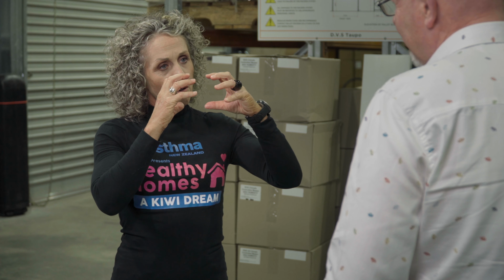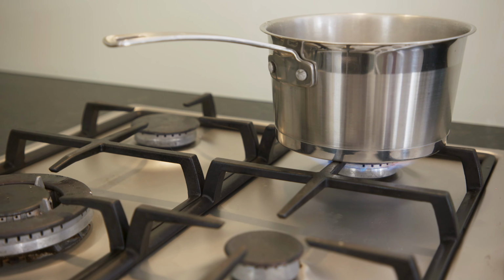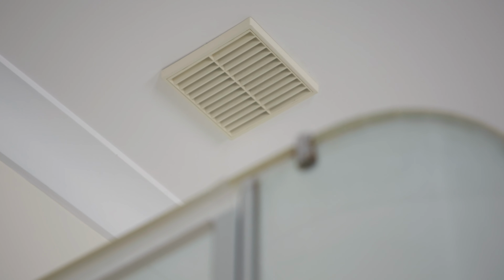Is there any requirement in the New Zealand Building Code for ventilation other than windows? Extract fans and range hoods, essentially they are required and they get a great result. Yep. But you're not ventilating the entire home. That's because most of those systems are intermittent. In other words, they just work when the room is moist, and the occupant remembers to turn them on.